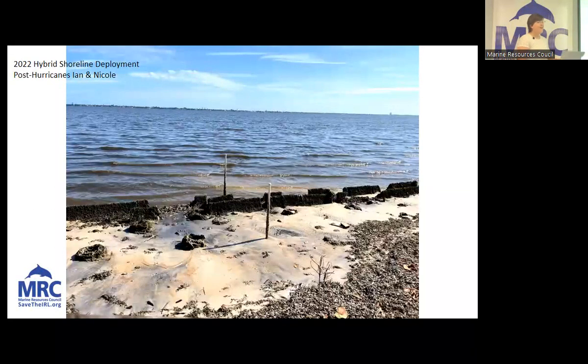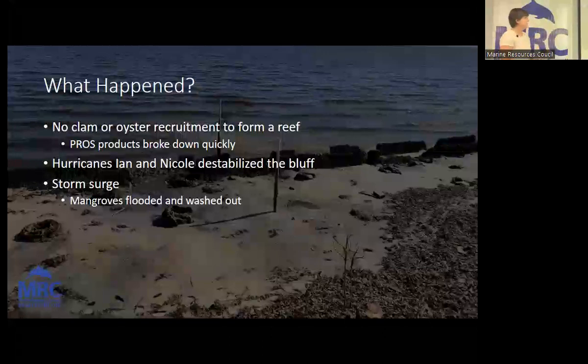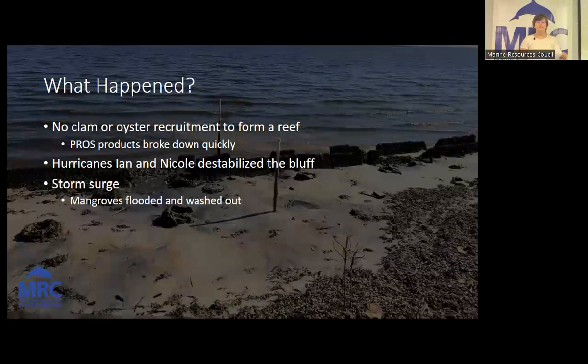So what happened? Why didn't it work? So unfortunately, because of that fluxing salinity on our shoreline, we didn't have clam and oyster recruitment like we had hoped. So the idea is for these products that oysters will recruit onto the reef prisms and form a natural oyster reef. That didn't happen in our case. And so these PROS products actually broke down quite quickly, and there is just oyster shell left over. So we had really significant sediment accretion behind these wave breaks until they broke down, unfortunately.